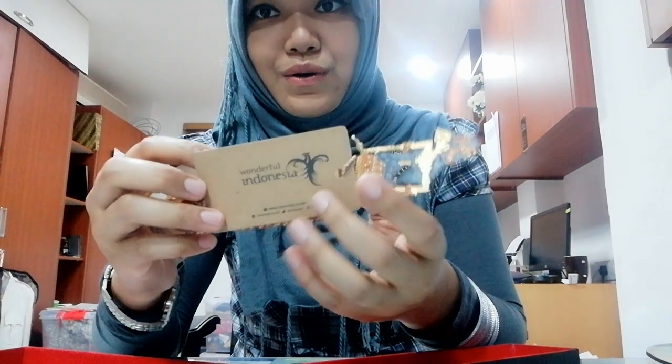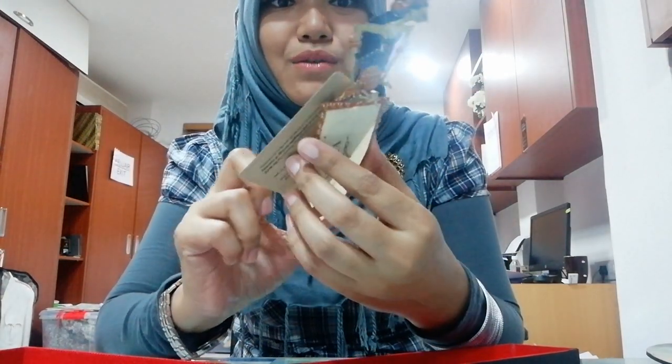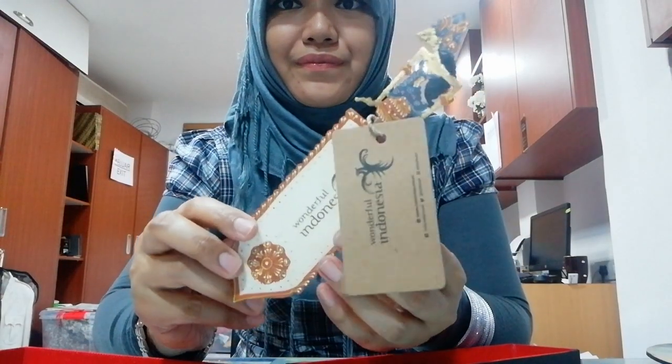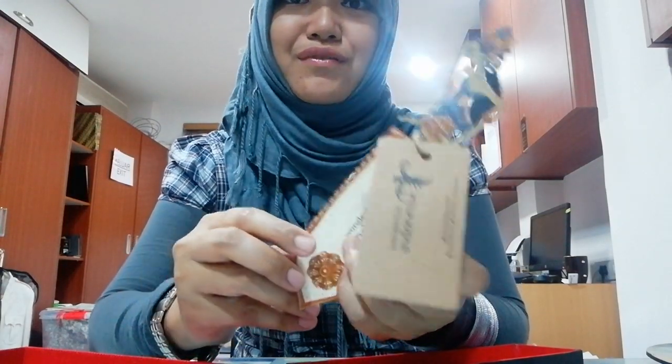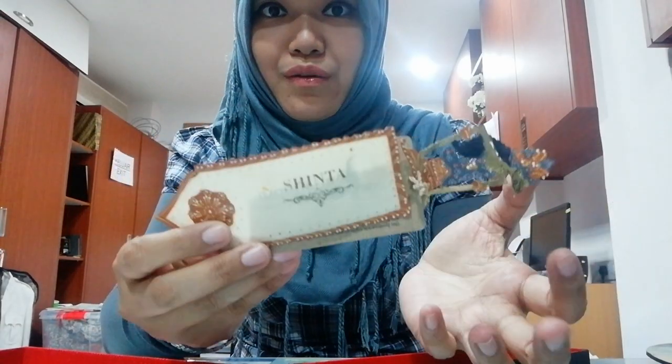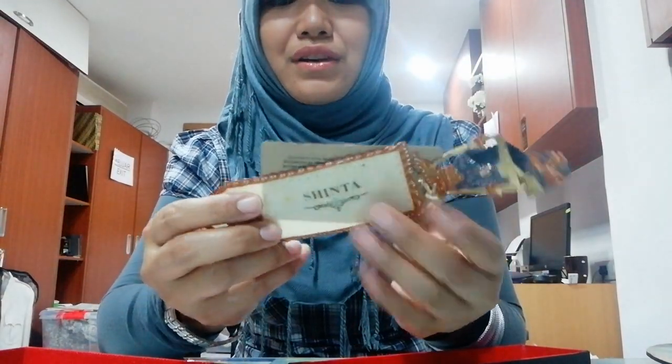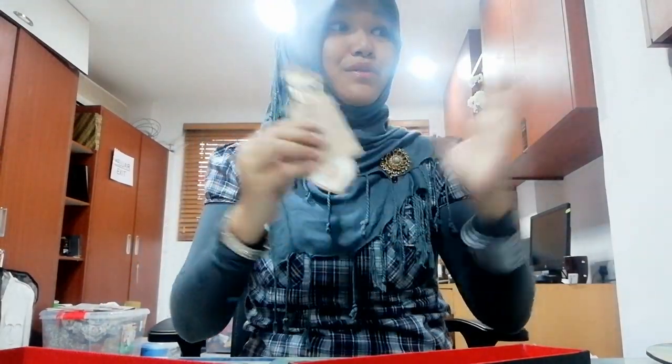Comes with this logo again, Wonderful Indonesia. This is actually a wayang puppet. I think this is Krishna, or Arjuna, I forgot. Sorry, this is Shinta, from the Ramayana story. So this is Shinta, or in India you can call Sita. This is the bookmark. When you finish reading your books, you can just put this inside your book.